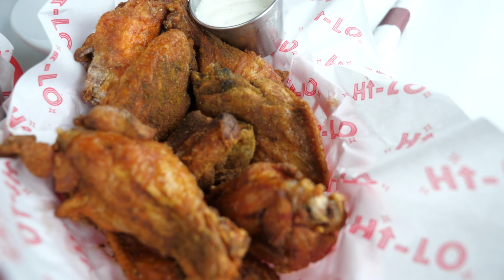A lot lighter than I expected. Most cheese curds are pretty heavy, or dense. As soon as I bit into it, it was like an airy poof. Crunchy poof. The cheese, nice cheese pull. And a nice hint of spice.